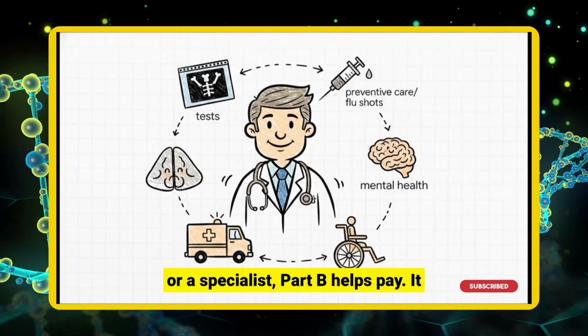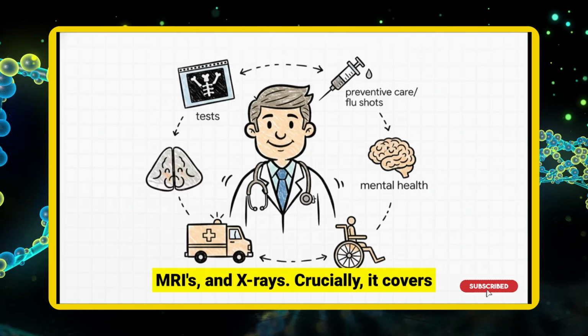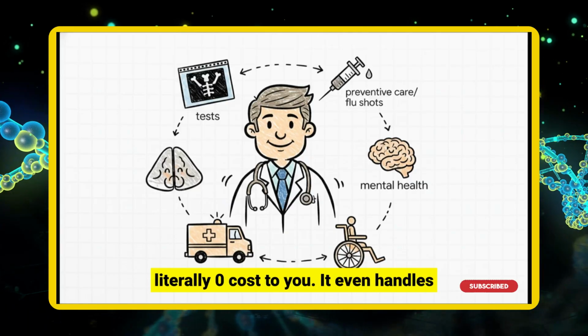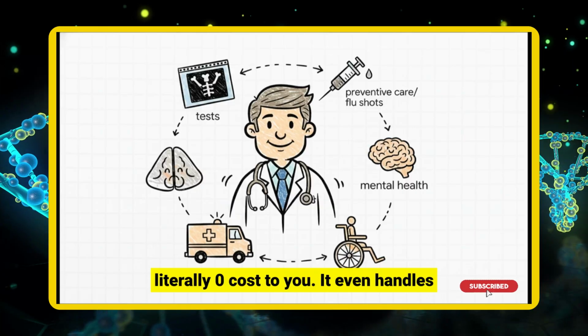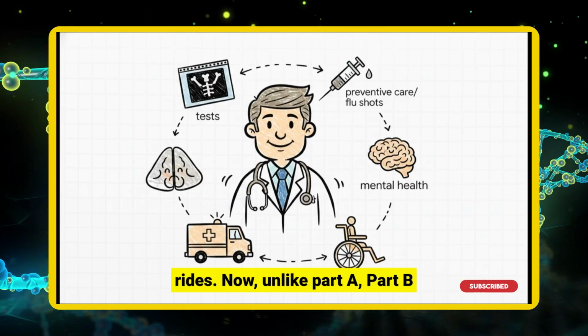It covers outpatient stuff like lab work, MRIs, and X-rays. Crucially, it covers preventative care, like annual wellness visits and cancer screenings for literally zero cost to you. It even handles mental health services, medical equipment like wheelchairs, and emergency ambulance rides.